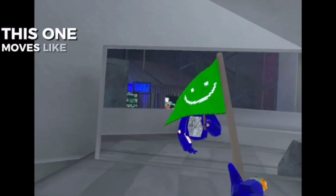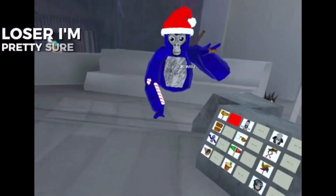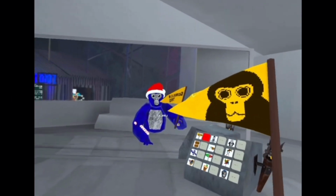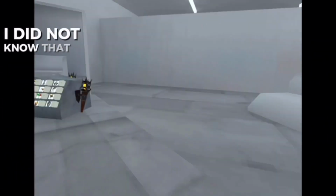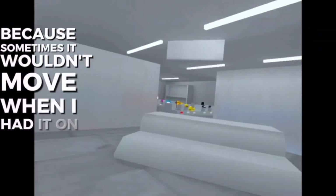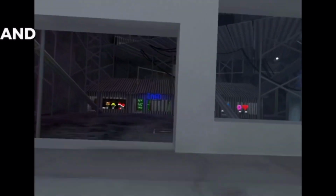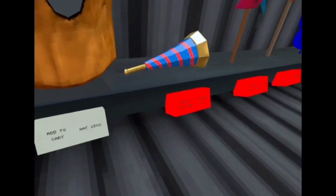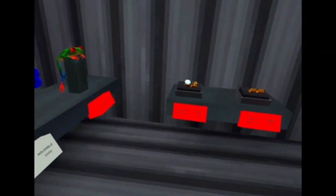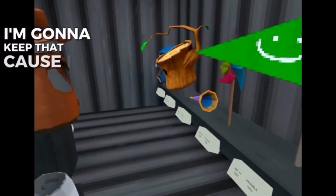This one moves around. And I'm pretty sure this one does not. Oh, never mind. I'm wrong. I'm bad at Gorilla Tag. I did not know that, because sometimes it wouldn't move when I had it on. Okay, let's go take all this stuff off and try on the other cosmetics. I'm gonna keep that because I like that. I don't know why, but I do.